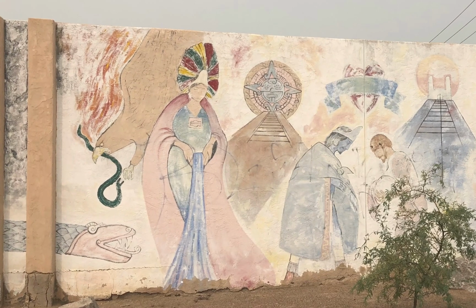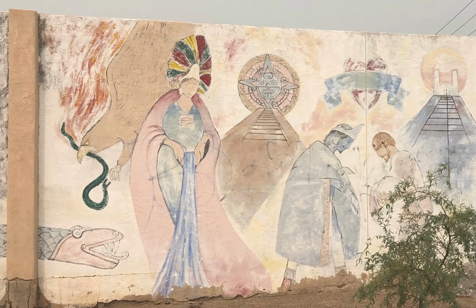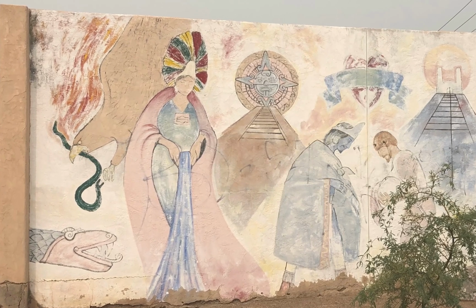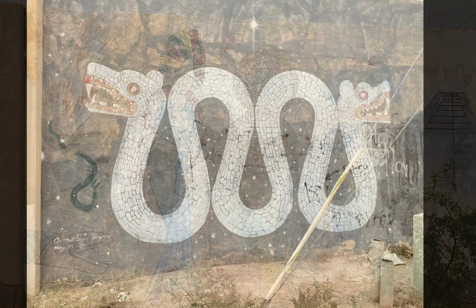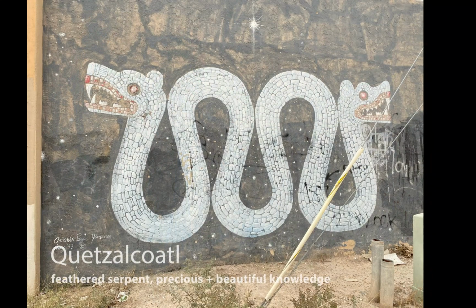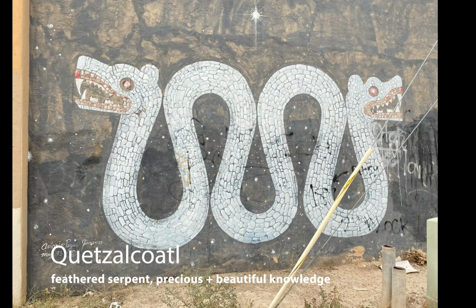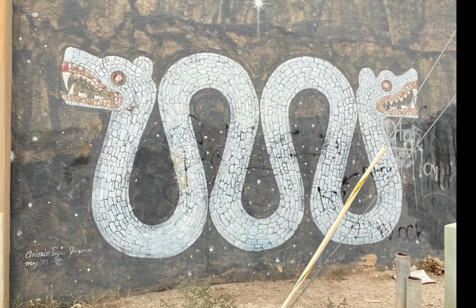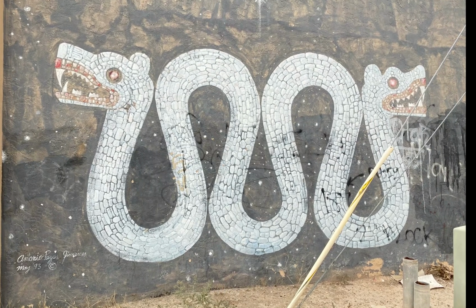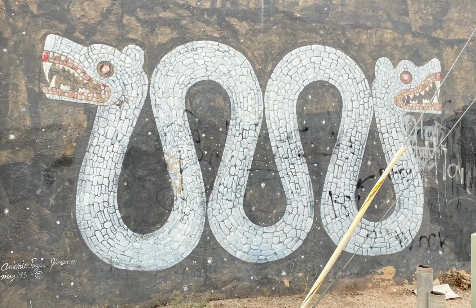On the left, we also have the eagle and the serpent, which are symbols that you see in the Mexican flag too. And the serpent you'll see continually in all of these murals as a symbol of Quetzalcoatl, or precious and beautiful knowledge. And the serpent is seen as very different from a Western perspective, where serpents are seen as evil in the biblical sense.